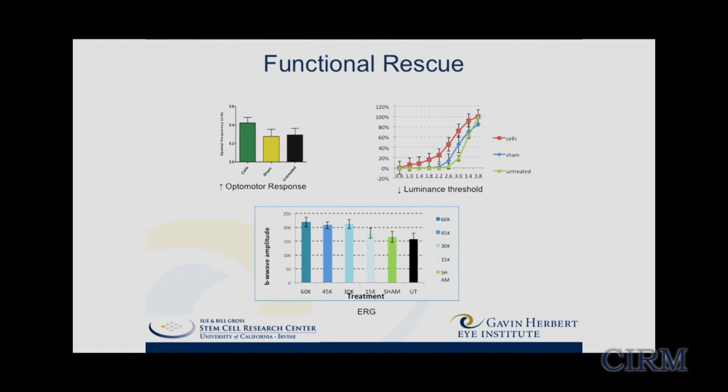So what that little bar graph is showing is that the cell-treated eyes see better than the controls. But the behavioral tests aren't really that definitive, and so we like to do electrophysiology, in which case we actually put electrodes in the area of the eye to get actual recordings from the electrical circuits to make sure everything's really intact. So there's 2 different versions.